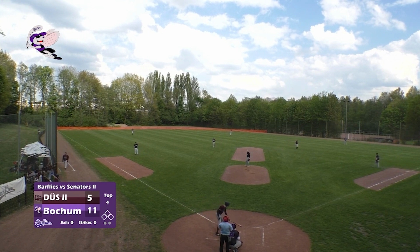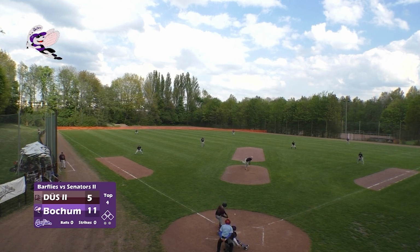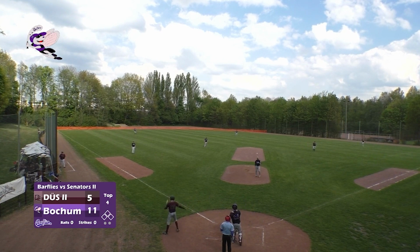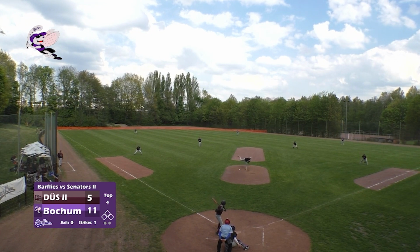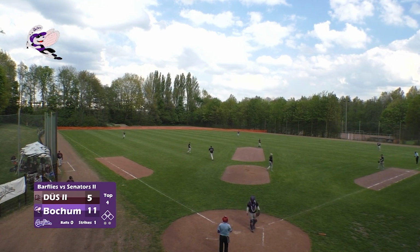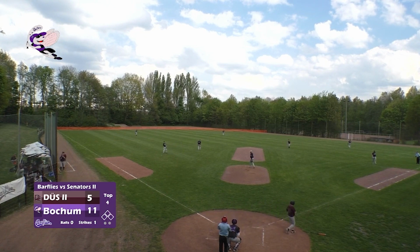So here we go, we got Dortmund up. Third inning, they only sent 4 to the plate. Lucky to get a run off of the hit by pitch and sacrifice fly. Leading off the inning is Bronish. Oh, slow chopper to third base, and Patrick makes it look easy with the solid throw to get him out at first.